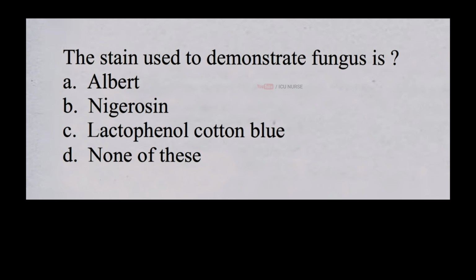The stain used to demonstrate fungus is: A. Albert, B. Nigrosin, C. Lactophenol cotton blue, D. None of these. And the correct answer is C.